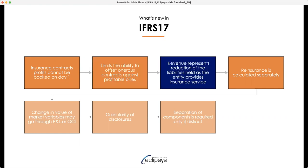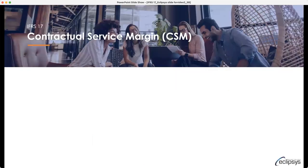Revenue represents reduction of the liabilities held as the entity provides insurance services. How do we calculate this reduction in liabilities? That's through contractual service margins. To establish some standardization, IFRS requires a calculation of contractual service margins.